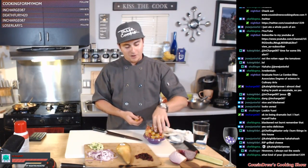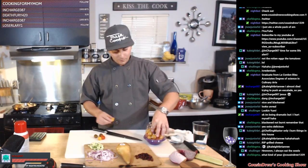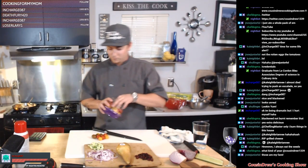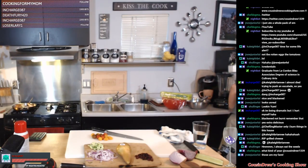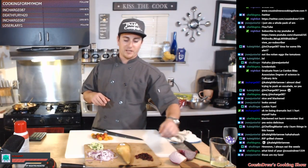These baby heirlooms, guys, are like candy. We're gonna do an assortment of colors. A nice even mash, right? With colors. Okay. You got these little orange ones in there. There we go. We got three of each, right? You can eat the seeds. It's not a big deal at all.